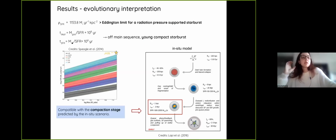Okay, so as a next step, we tried to give an evolutionary interpretation of this object. Rino told you this morning about the in situ model, and what we did was basically to put together all the physical properties we retrieved. For example, from the source reconstruction, we were able to compute the star formation surface density, which is well above the Eddington limit for a radiation-supported starburst. Also, the depletion timescale and the star formation timescale point towards an off-main-sequence, young and compact starburst, well above the main sequence for similar objects at redshift 3.